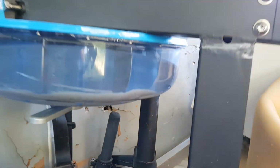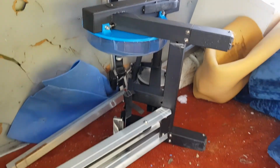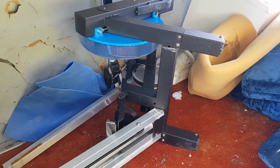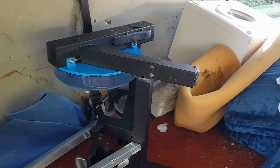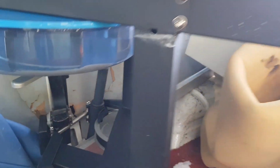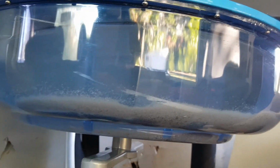And when it is upright, the right way up, it does drip. So there's a very slow dripping, which I don't think is going to be a difficult thing. I'm thinking just a bit of silicone. In fact, if you can see in there, there's a lot of crap that's settled to the bottom.